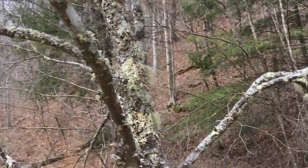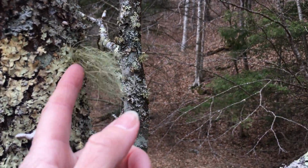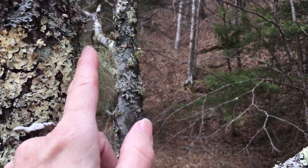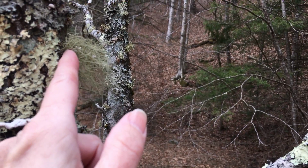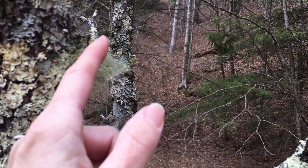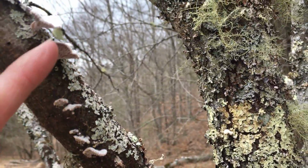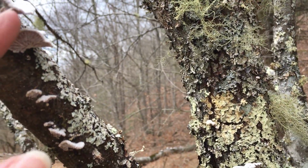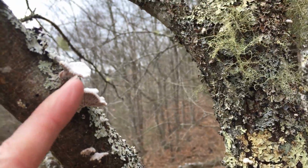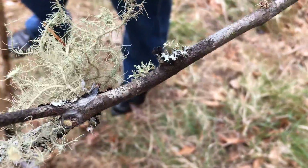Whoa, Dad lost a pack of tobacco. Okay, so look how it's embedded in there. See how it's growing in it? Feeding on the tree. Yeah, you can see how it's grown right into the limb. Let me see. Spanish moss.